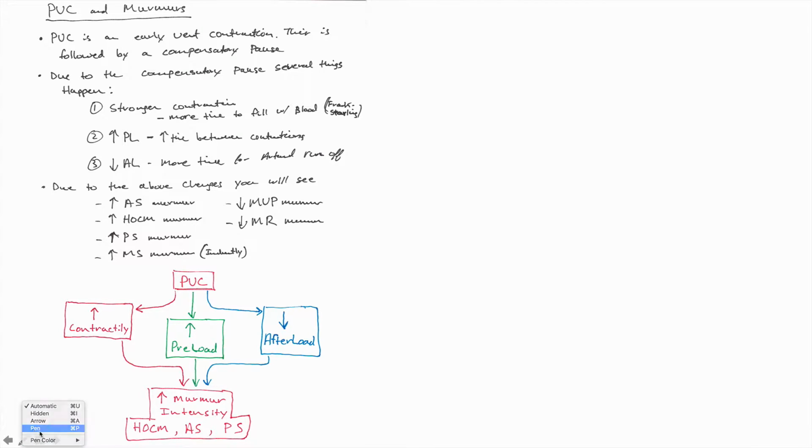So going from there, with the PVC, what is a PVC? It's just an early ventricular contraction. That early ventricular contraction is followed by a compensatory pause. Let's say we're looking at our EKG here, our QRS, our T wave, and then let's say we have a PVC. Remember, it's just a ventricular contraction, so there's no P wave. Well, then before our next QRS complex, we're going to have a little bit longer pause. And then we'll have our normal QRS, and then our T wave.